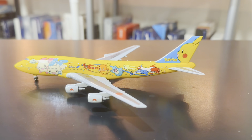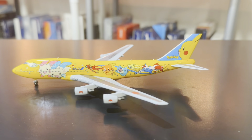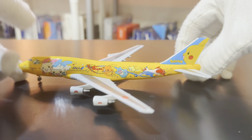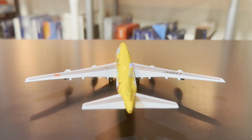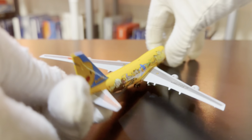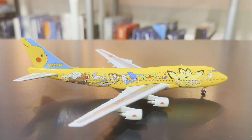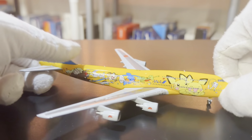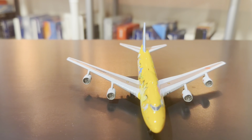With that being said, I'll finish up this video by letting you guys have a view of the aircraft. So we'll start with the left side. And then we have the back of the aircraft. The right side of the aircraft. And then here we have the front of the aircraft.